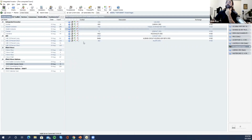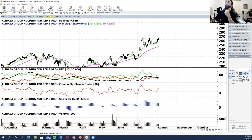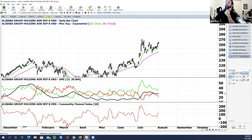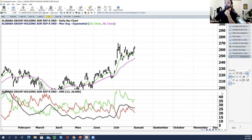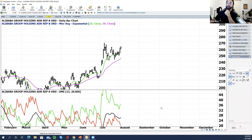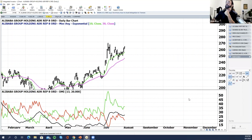Yeah, let's just look at Alibaba breaking out. They clearly see that triangle it's moving out of. CCI looks good. DMI looks pretty reminiscent of LOGI, right? It's just strong. ADX is above 25, hanging in there between the two directional indicators, with separation there.